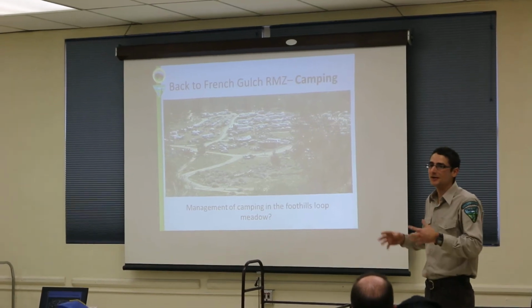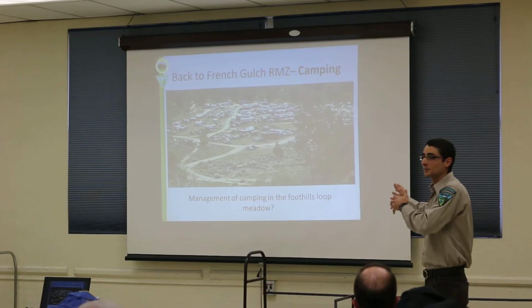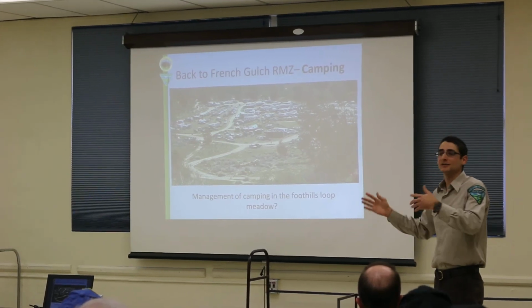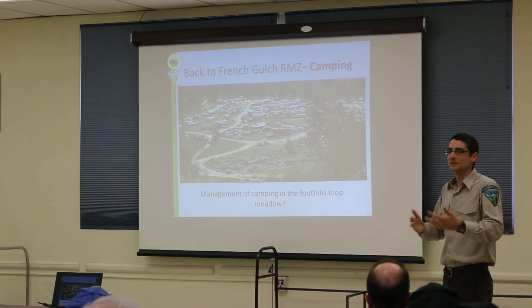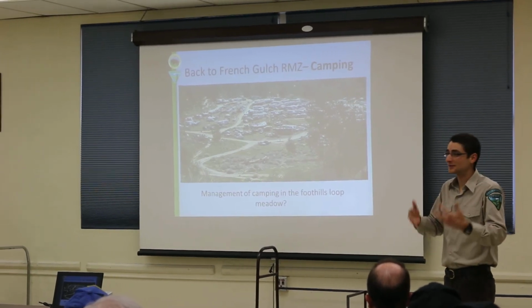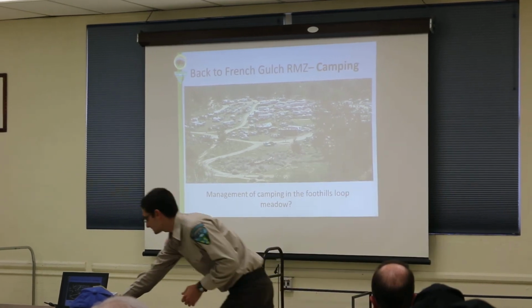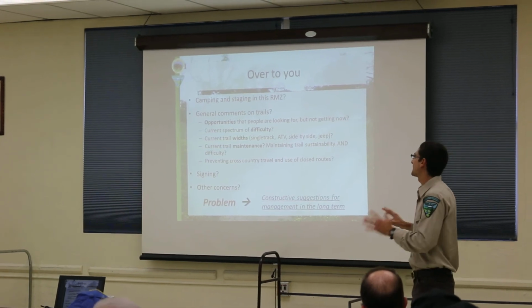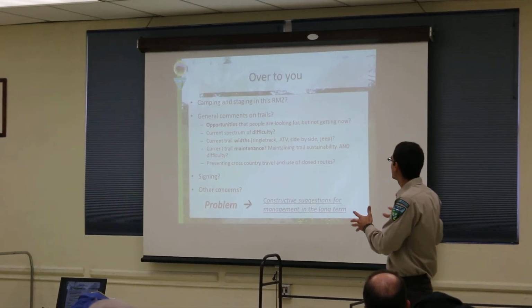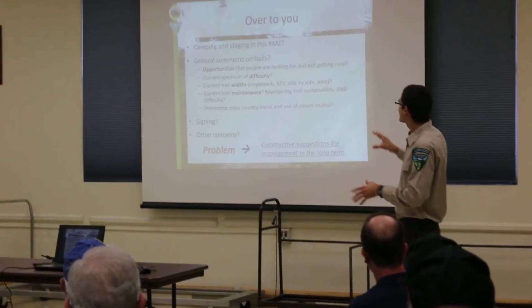That does tend to lead to impacts to the meadow, and the impacts accumulate as recreational use continues in this area. So we want to think about what the desired conditions in the meadow are long term. Are these sorts of uses appropriate? Are they not? If they're not, where do we find alternative venues for people to stage and camp for these big events, which are things that we really do want to support in the Keyesville area? And so with that, we'll turn things over to you. Again, a list of things we want to talk about: camping and staging in this RMZ, and high intensity use related to camping and staging.